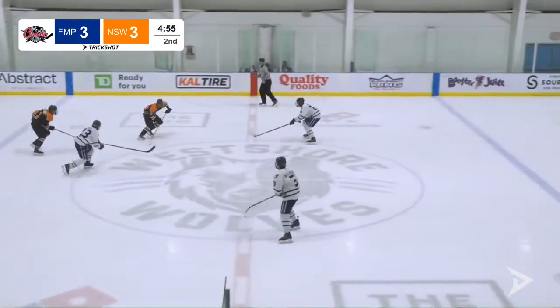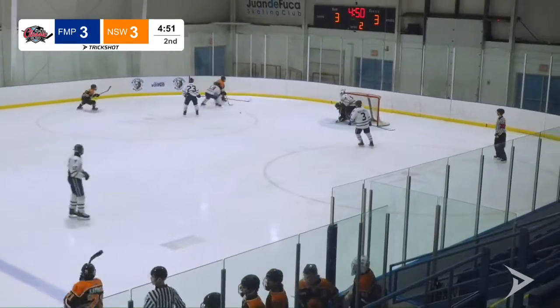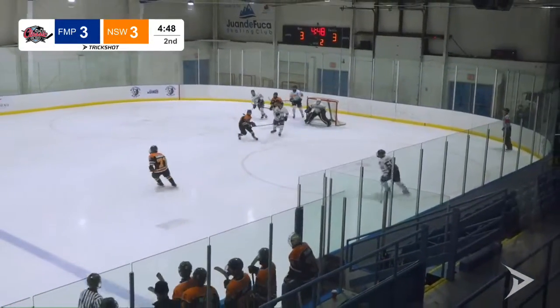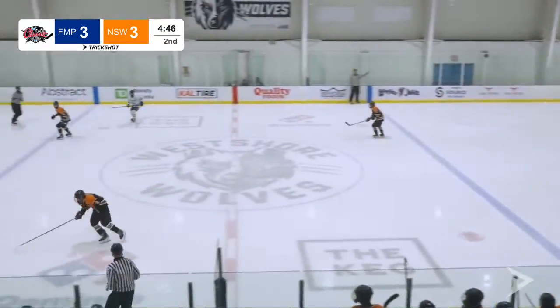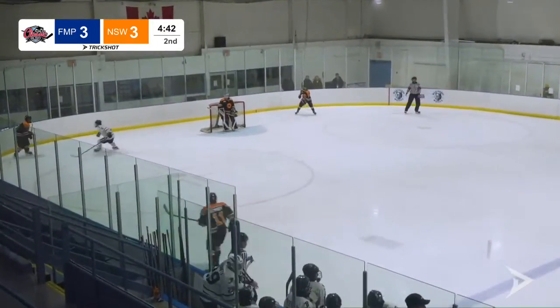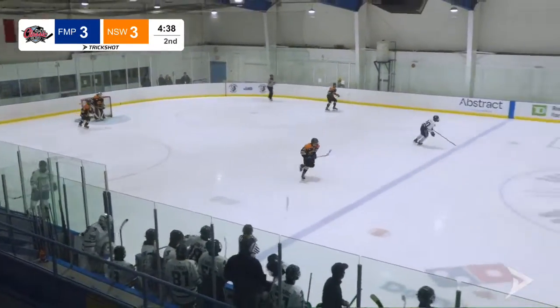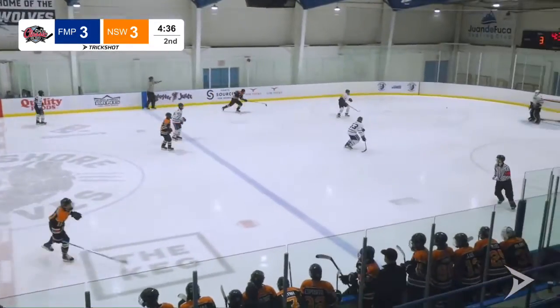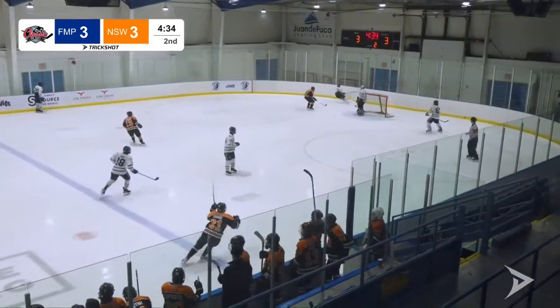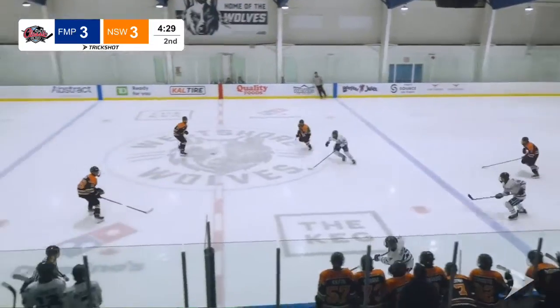Now a centering feed through the middle. Picked off by the Warriors, and they will head out the other way. Markley down into the corner. Picks it up off his own dump in. It's intercepted, cleared out the other way. Bouncing puck across the line. Lukin back to get it. There's a pass up the middle. And it's tipped in by Ibragimov. Rowe. They go out the other way.